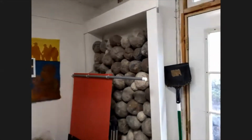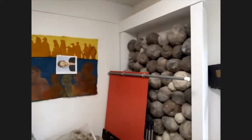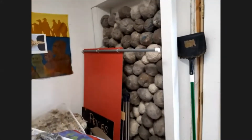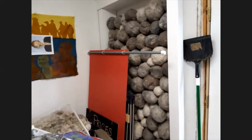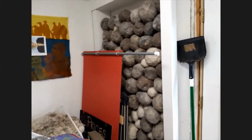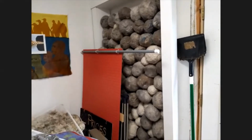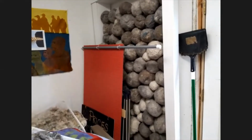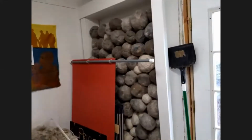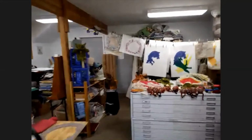I like to use things from scratch. I also like to work with what I have. Sometimes, like I had this installation project that had about 900 felt balls, and when it was all said and done, the medium that I had was felt balls. So I worked up a bunch of different pieces to work with the felt balls.